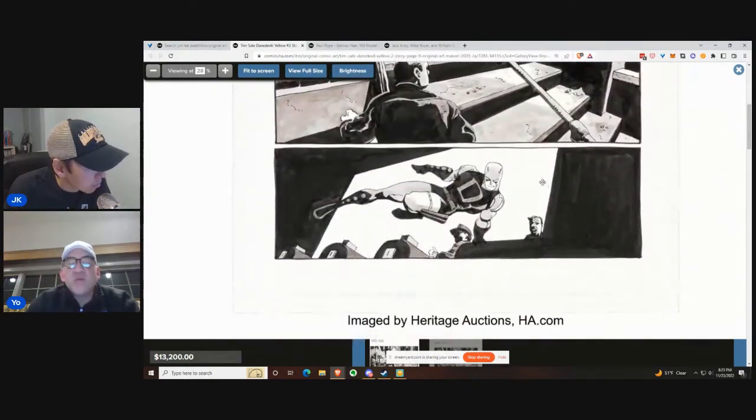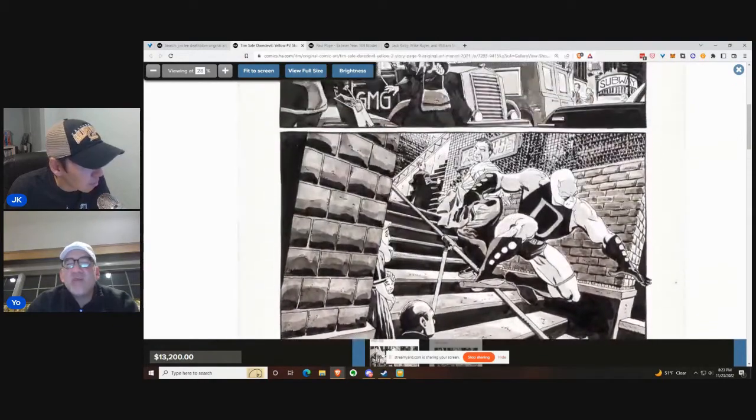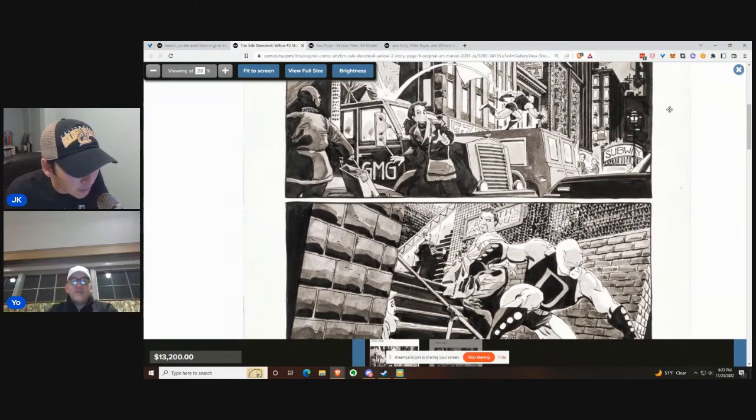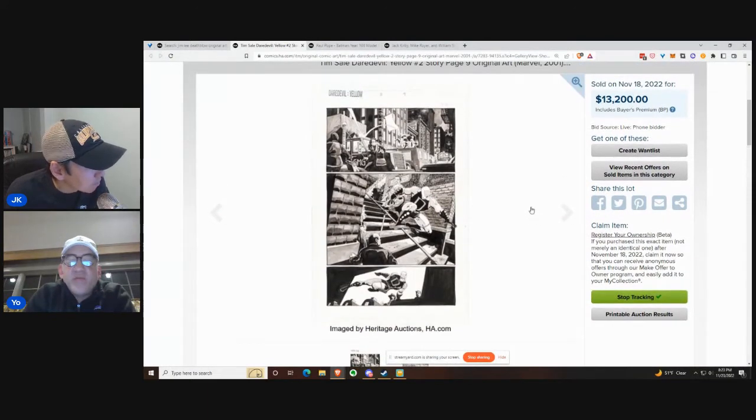This I just felt was a really simplistic retelling of the story. Didn't really add much. Yeah. I mean, I think they did an experiment with multiple characters. I think it's all about the Tim Sale art really when it comes down to it. And, yeah, no, it does. It's beautiful. It's a beautiful page.